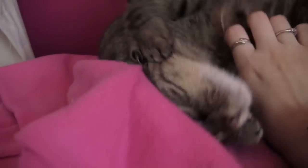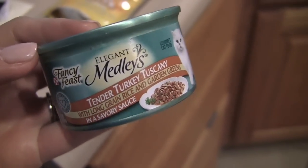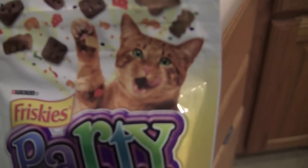You're excited, huh? You gonna show off your repurchased products, Cupcake? She likes the Elegant Medleys from Fancy Feast. And she also likes the party mix. Look at that cat. Partying, partying. You want a treat, don't you?